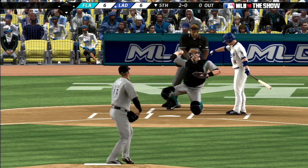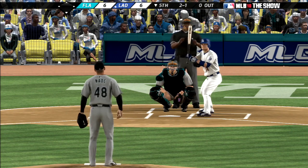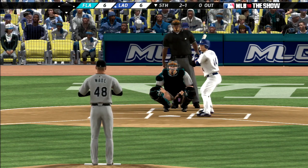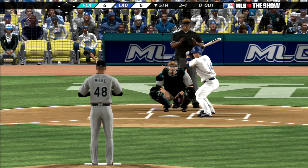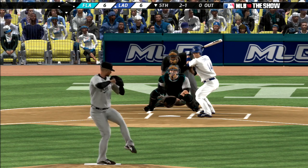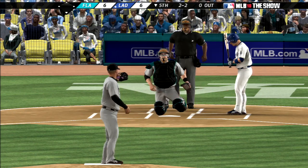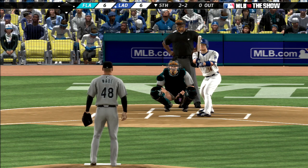And he gets this one over at the knees for the first strike. Probably just take until he gets a strike there. Not a bad idea the first time you see a guy. Two and two now. You gotta turn him loose now. 2-2. Let's go, Dodgers!